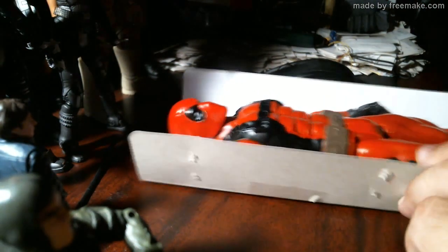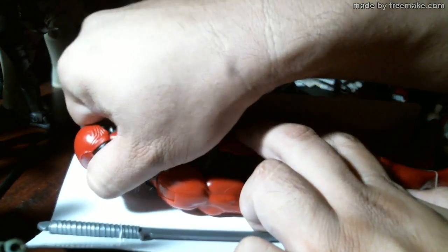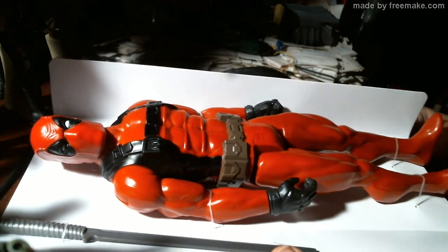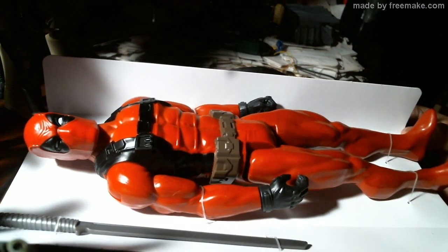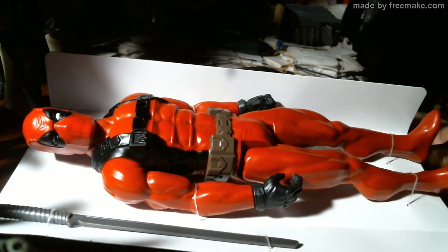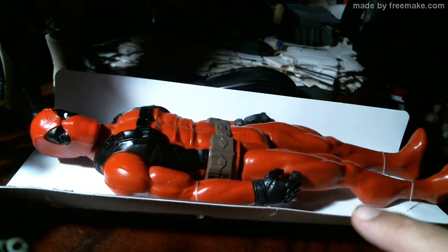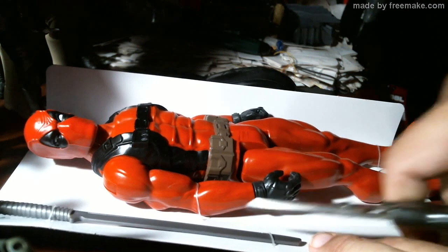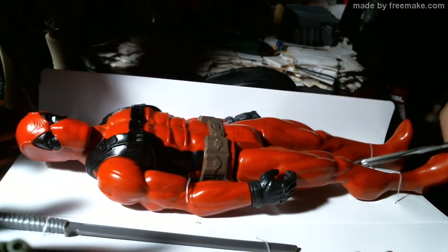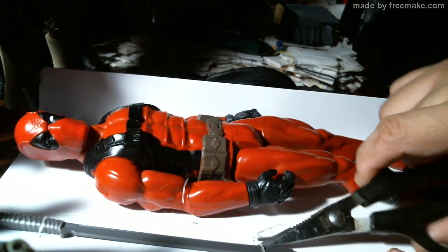Okay. There he is. And he turns his neck. There you go, thumbnail. Okay, he appears to be held together by the arms. So, make a snip there, snip here, a snip by the ankles. We're using the craft scissors of freedom. Snip it here.